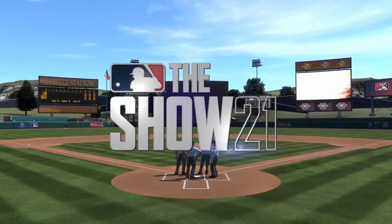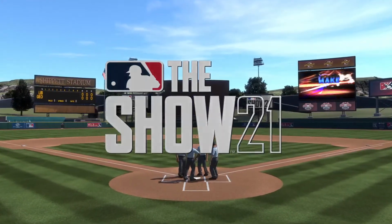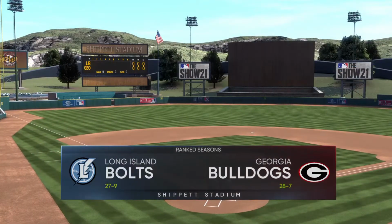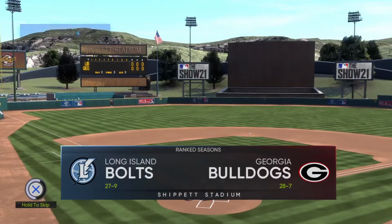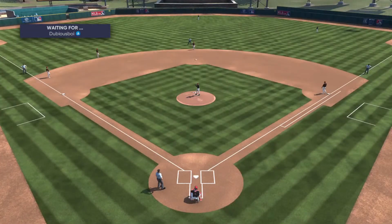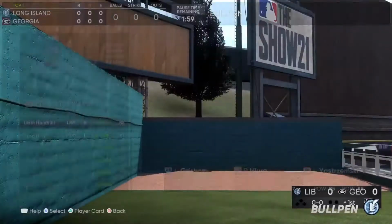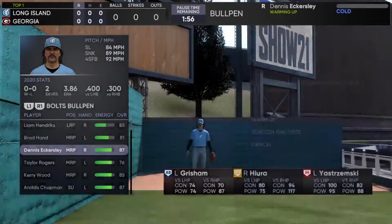MLB The Show's coverage of Major League Baseball is on the air. Today, we bring you Diamond Dynasty action between the Bolts and the Bulldogs. We've got baseball on the show, and it's coming up next. So stepping in is Roberto Alomar. He will lead this one off today.